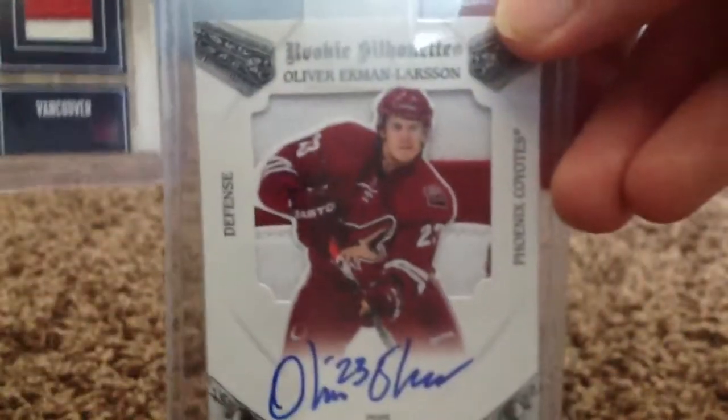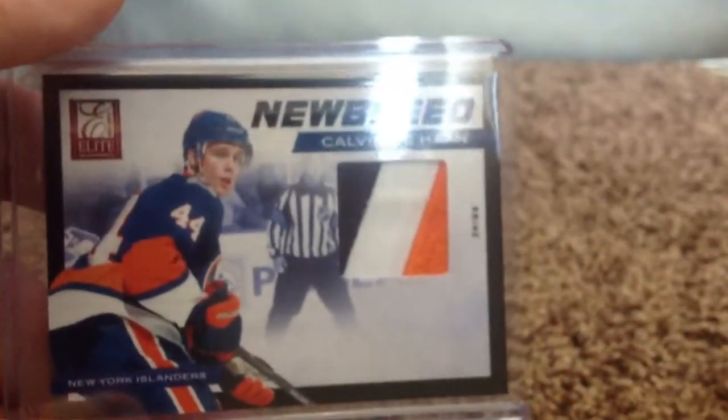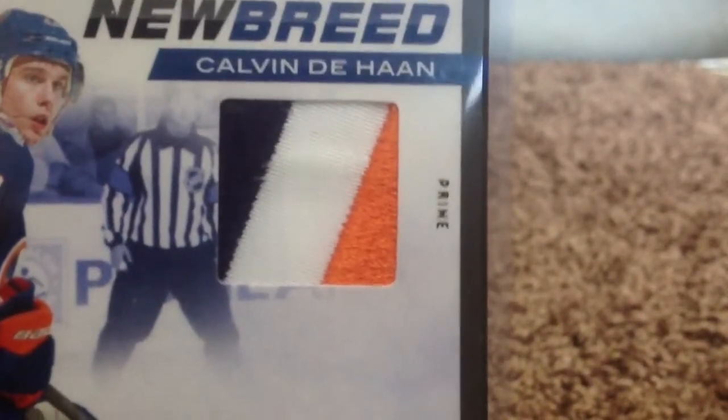Fairly easy to tell after you get used to them and seeing them a lot. If you hang out in a group break room or something, you'll be able to find them out pretty easily and differentiate. And again, some companies like Panini will actually put prime on them when they're really a patch, and that's just because they're not a regular jersey card. So here's a Calvin DeHaan prime, but that is clearly a patch just because of the colors, and it's actually a fairly nice one too.